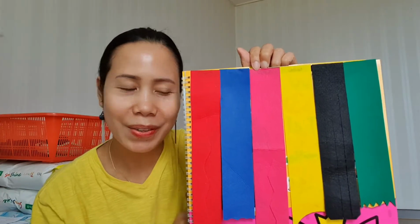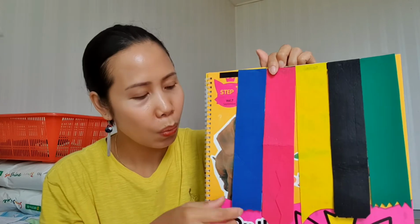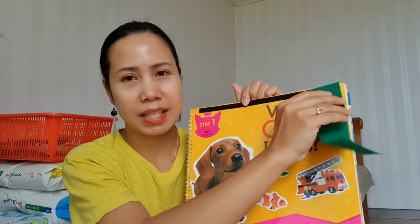Did you see it? What color, what? Let's try to see the other color, red. Oh, it's a dark brown dog. Ang tingnan niyo po siya. So, what color is this?